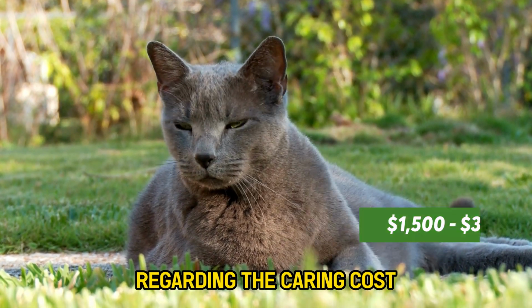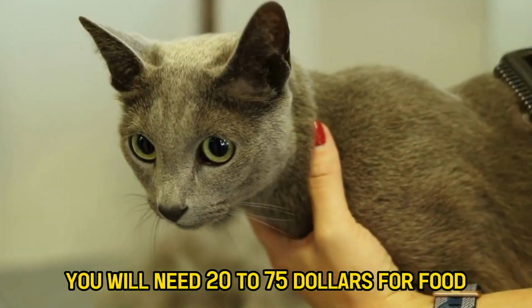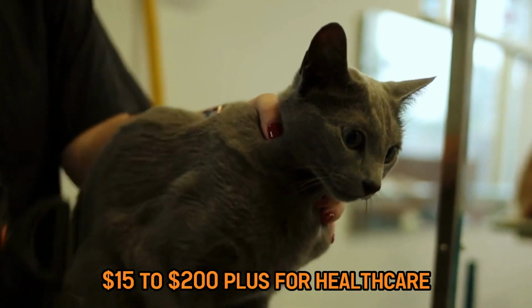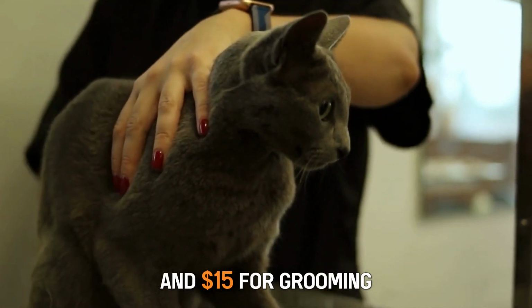Regarding the carrying cost, to maintain this breed every month, you will need $20 to $75 for food, $15 to $200 plus for healthcare, and $15 for grooming.